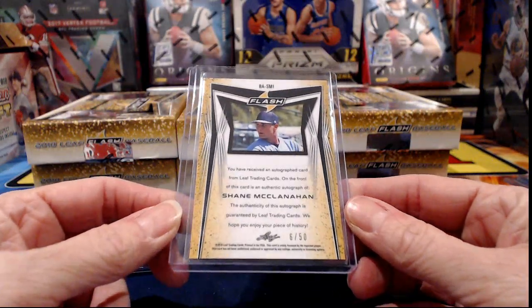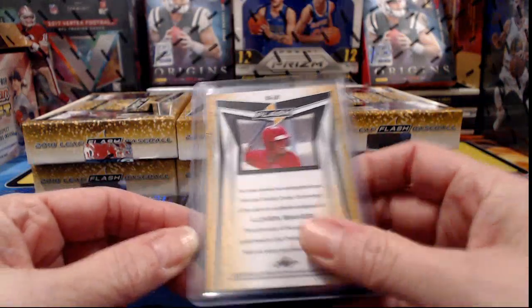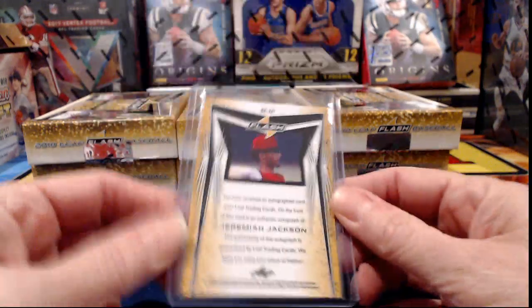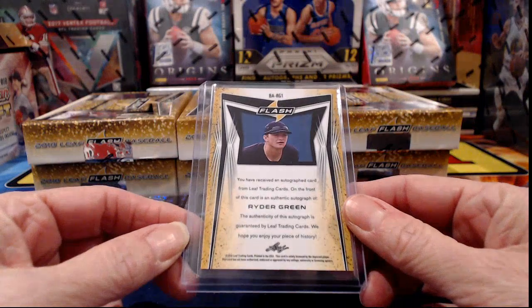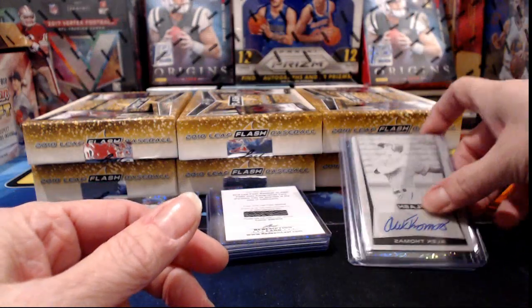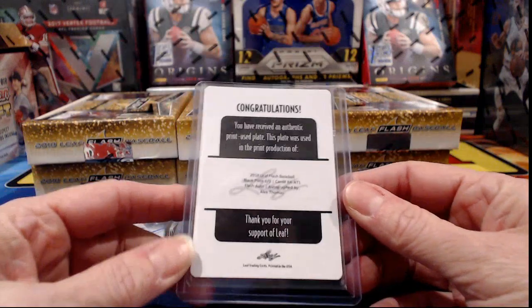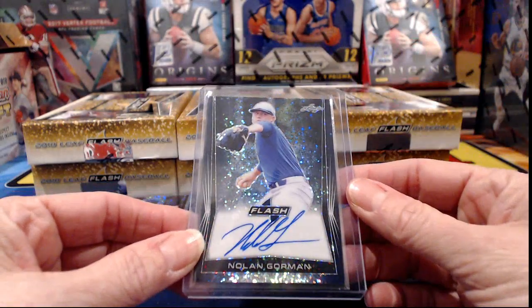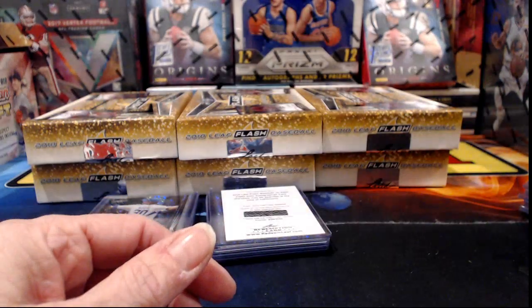Shane McClanahan and the Tampa Bay Rays, numbered to 50. Luken Baker for the St. Louis Cardinals. Jeremiah Jackson comes out for the Angels. Ryder Green and the Yankees. We've got ourselves a little one-of-one printing plate. That is Mr. Alek Thomas headed to the Arizona Diamondbacks. One-of-one autograph printing plate, Nolan Gorman. Now the Cardinals can relax. Numbered to 50. There's your man.